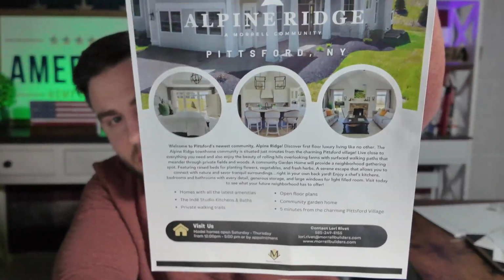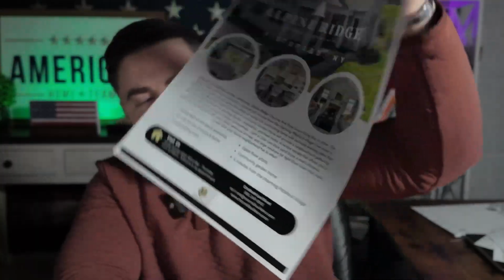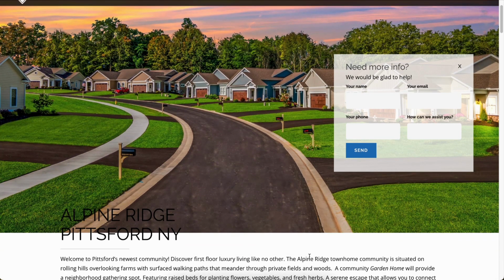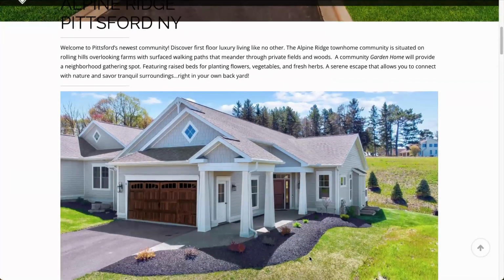And then also here is just a little bit about the Alpine Ridge neighborhood. I know it's going to be hard to read that. I don't know if you can pause the video and read that, but again, we'll have digital copies of these upon request. So if you want them, we can definitely get them to you.